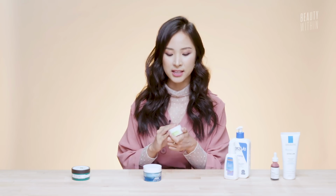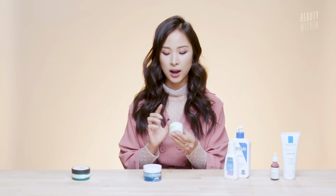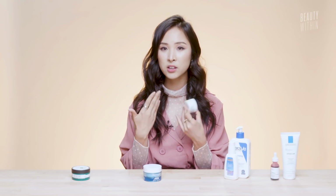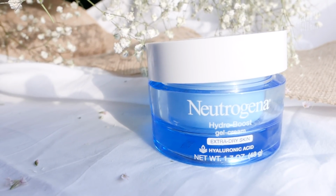It doesn't sting or anything, but that's the thing, it's so gentle, and then in the morning your face is bright. So after using this for a week, your scars are gone, especially the light browning of an old pimple or things like that. This is only $15 as well. Super affordable, highly recommend. So the next is the Neutrogena Hydro Boost Gel Cream.